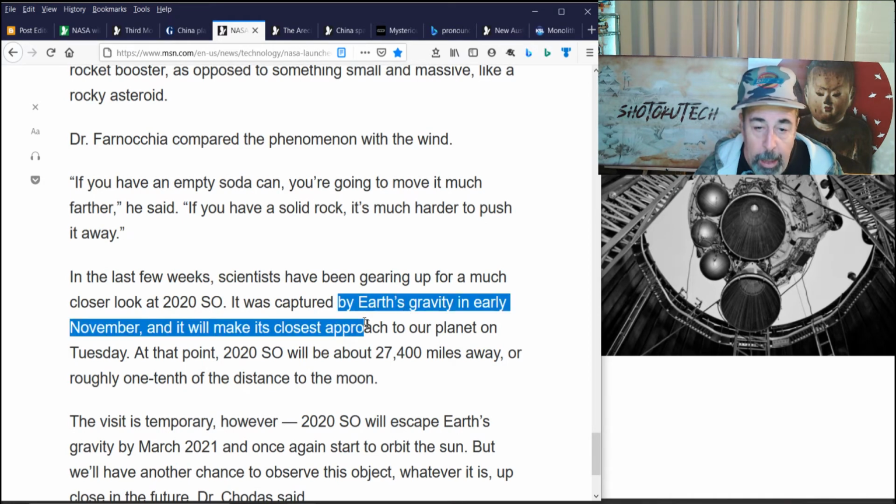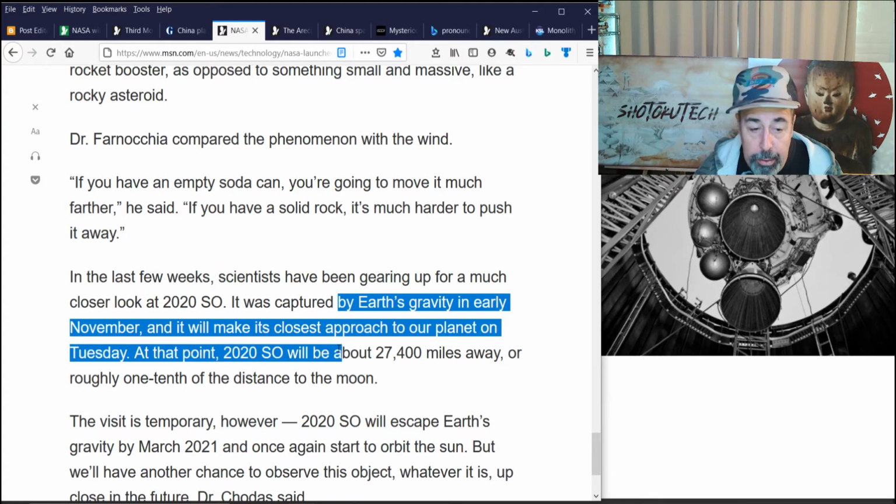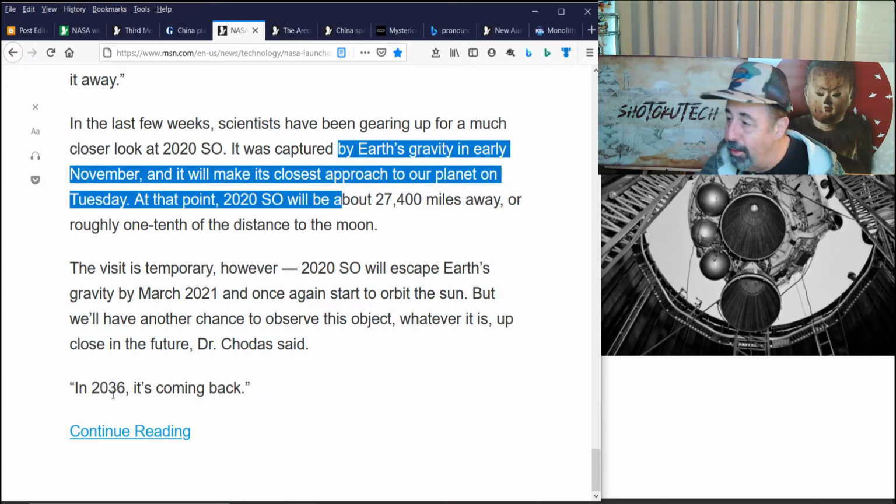Okay, so it has been captured by the Earth's gravity early in November, and it will make its closest approach on Tuesday. So we should hear more on the topic. And it'll be back in 2036.